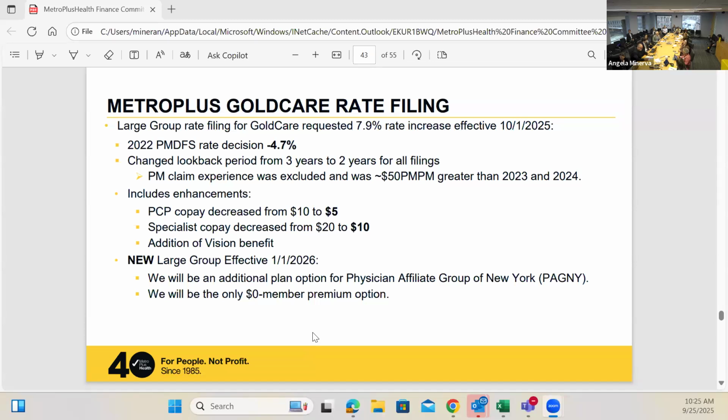But in good news, effective January 1st, 2026, for the first time, we're adding a new large group to this plan, and they're PAGNI, our partners at H&H, and they already have 3 plan options. We will be the 4th, and with a 0 plan premium. We're excited about what's to come.